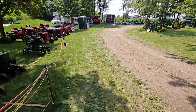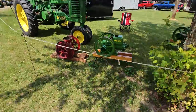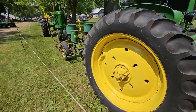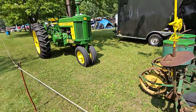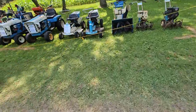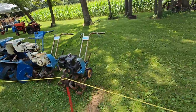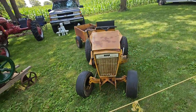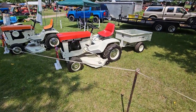Go ahead and walk on down this way and see what else we got. Got some John Deere hit and miss engines here. Motorcycle cruising by there. A Deere 720. Home White garden tractors down the road here. We also have a Minneapolis Moline 110. We also have some very nice John Deere patio garden tractors here.